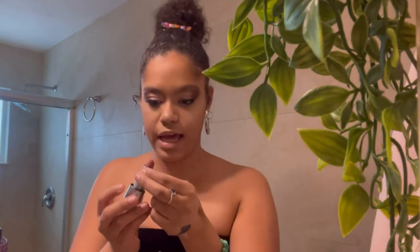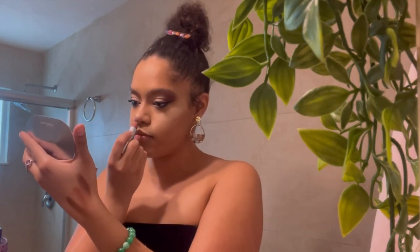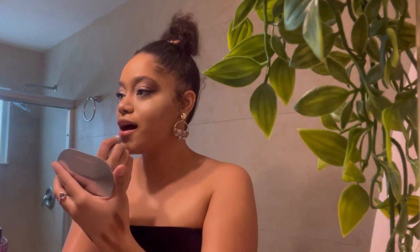That is gorgeous. I have to apply this right now. I have to. I don't know if this is gonna be a pretty shade on me, but I have to apply this right now. Oh, and it smells so good.